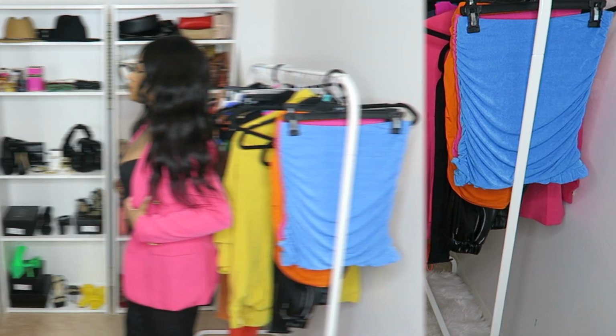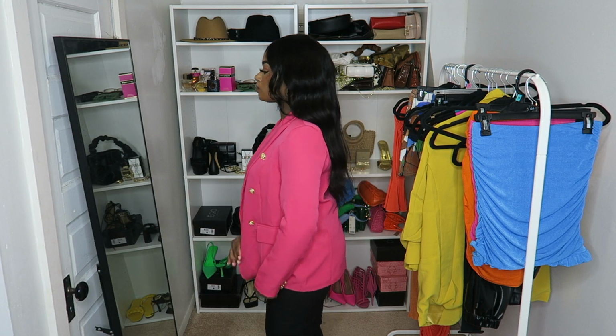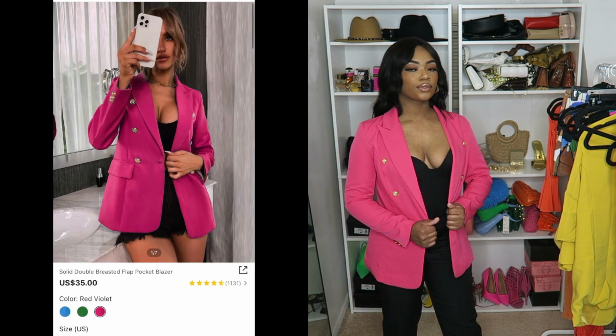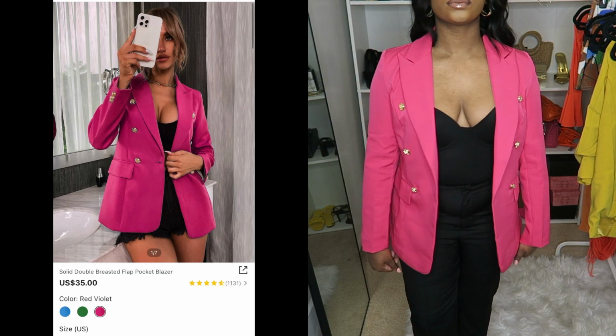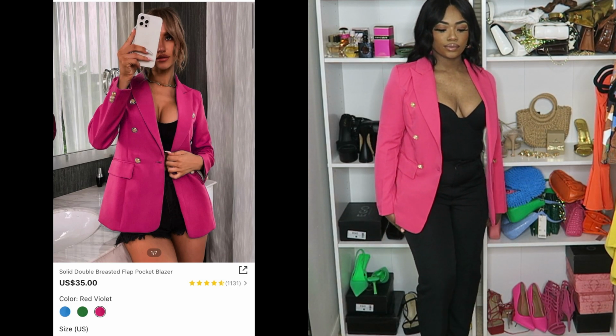So next up, I kind of went for something that was more of my style. I got this pink blazer. The shoulder pads aren't as noticeable as the last blazer, but this one was still really cute, and I feel like you could dress it up or down.